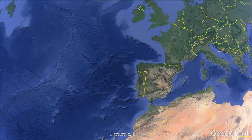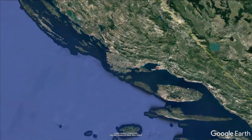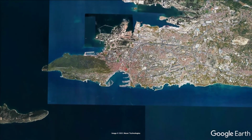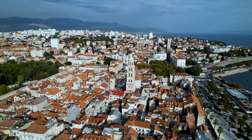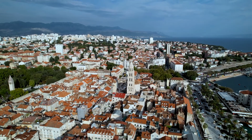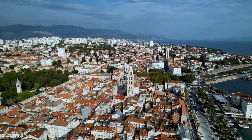Split is actually the second largest city in Croatia and the largest city along the Dalmatian coast, and is divided into kind of 2 main sections. So the first is the newer actual city of Split, where the majority of citizens actually live, much more residential, and like I said, a little bit newer. And then you have the old town of Split. This is the more historic area where you're gonna have a lot more of the sightseeing destinations, which is what we're gonna specifically talk about in this video.